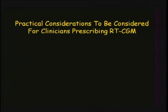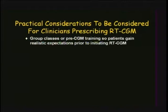Other practical considerations for clinicians: group classes or pre-CGM training so patients gain realistic expectations. And this is a huge issue. We have developed pre-sensor classes where patients can come in with their family members, look at all the different devices, press the buttons, and make a decision about what they want to do, and we give them realistic expectations as opposed to a website or some other material which may be biased.